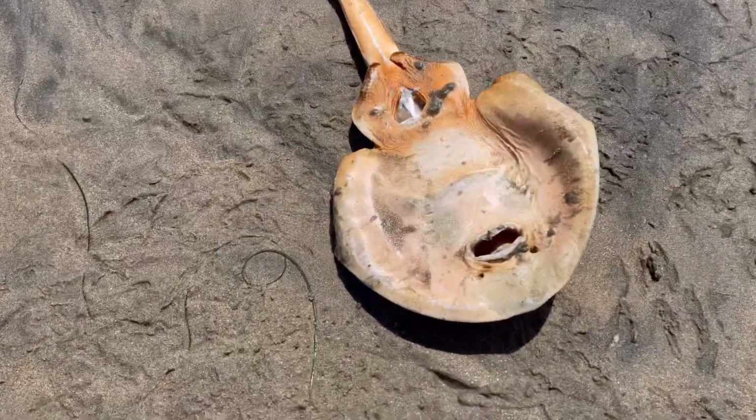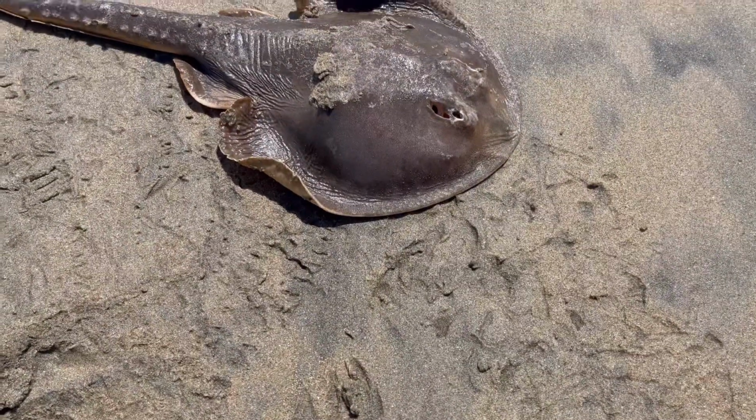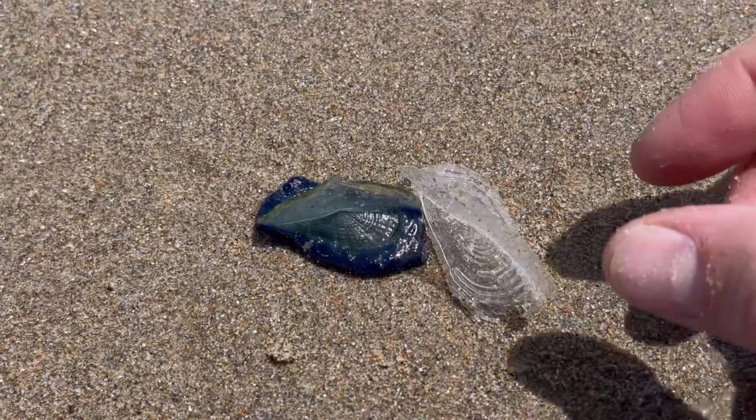So this is what these gulls were after. This is a California stingray, a round ray. The ones that get you in the legs when you're in the shallow water. Shuffle your feet.